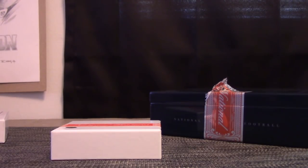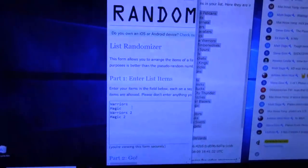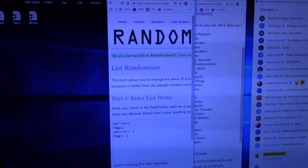A Jared Goff rookie 1 of 1 is not a good hit, Matt. Clayton Kershaw 1 of 1 is not a good hit. Those are bad hits. Warriors, Magic. Terry Bradshaw autograph full-size jersey is not a good hit. That's a bad one. Plates suck. I will agree. A true 1 of 1 is better than a plate. That is true.